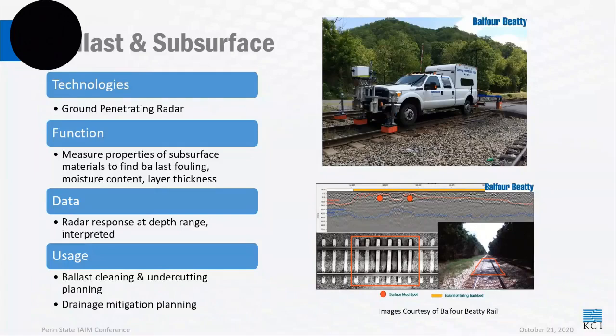To assess the condition of the ballast, ground penetrating radar is the most common technology used. GPR is used to determine the thickness of ballast and subballast layers, calculate a ballast fouling index, and determine high moisture areas where water may not be draining effectively. The information from GPR inspection is used to plan maintenance such as ballast cleaning and undercutting, and may indicate larger issues with drainage away from the track that should be mitigated.